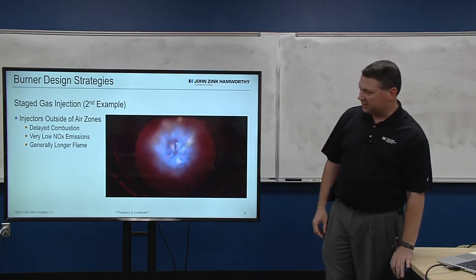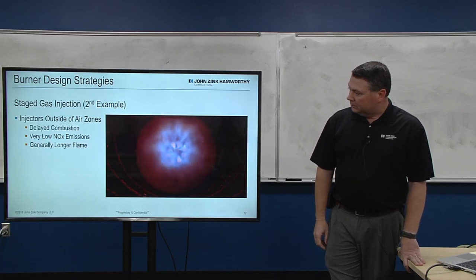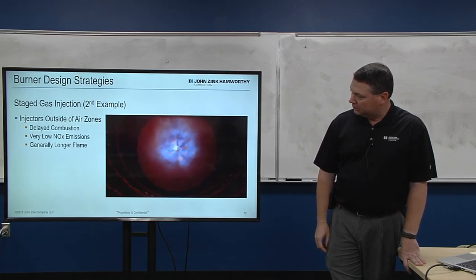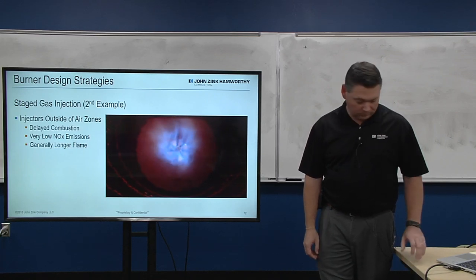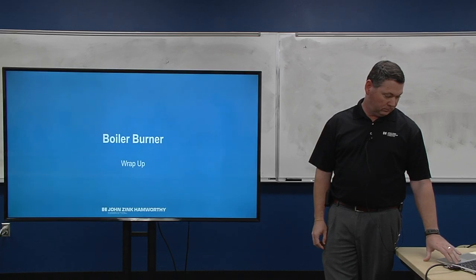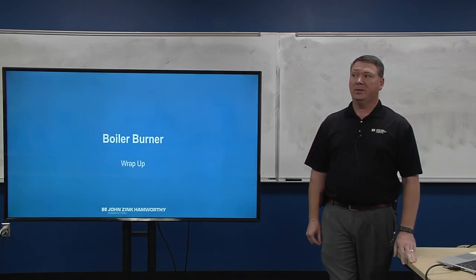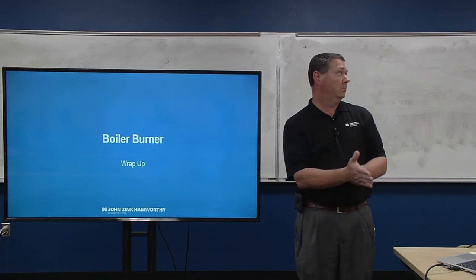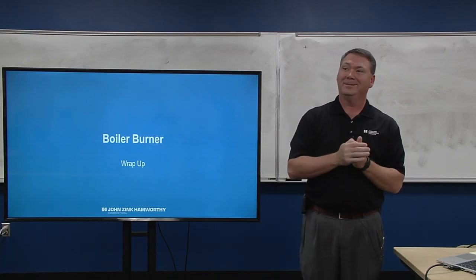Here's again more examples of staged combustion. Longer flames. That's it. That's boiler burners in a nutshell. Told you I'd get through them quickly.